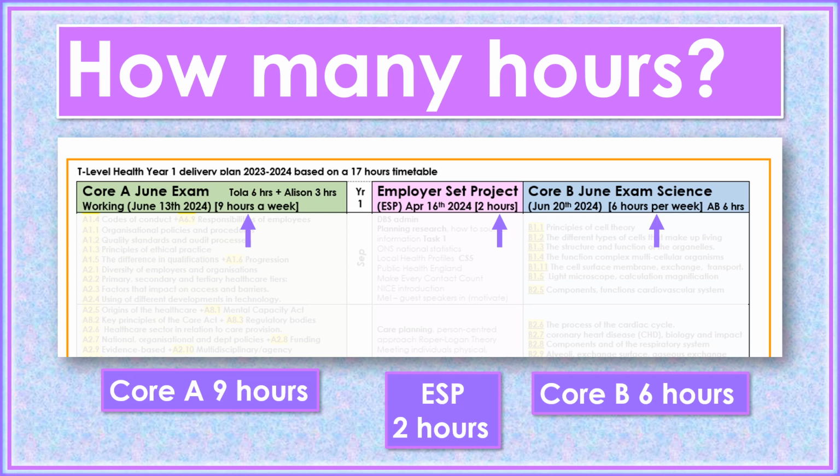This is my suggestion for hours. It's up to you how you do it at all. Like I say, this is about 17 hours. You may be lucky enough to get more than that. But I've separated it in 9, 2 and 6, but it's entirely up to you. The resource that's my planning is all Word, so you can adjust it as you wish.